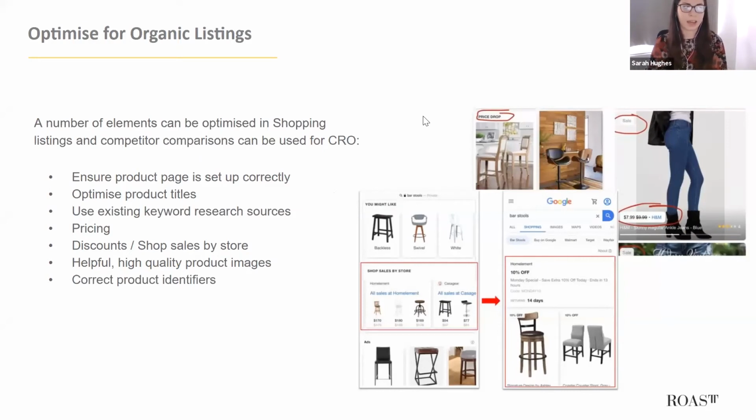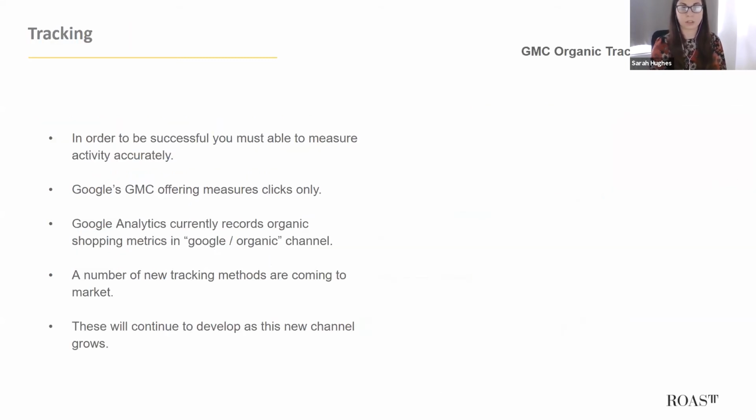Cool. So then looking at the organic listings, there are many ways to optimize for them. These will likely continue to expand as the Google Shopping tab does as well, and the level of detail that we can add to it. So a couple of examples of this are ensuring that the product page behind it is set up correctly, and that keyword research is used to optimize the pages and the listings as well. And one of the most important areas of this is the pricing. Google are very, very concerned with the pricing on the Google listings matching the pricing actually on the page when a user visits it, and that way they can essentially keep users' trust high as well.